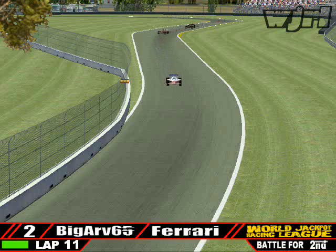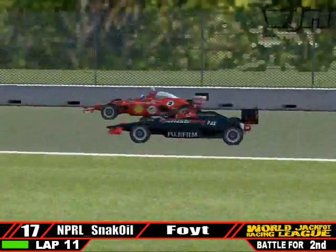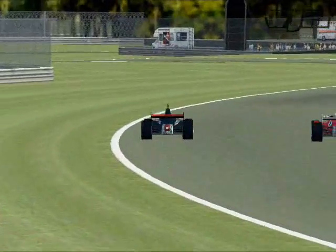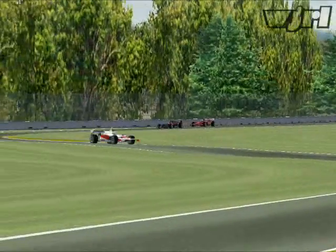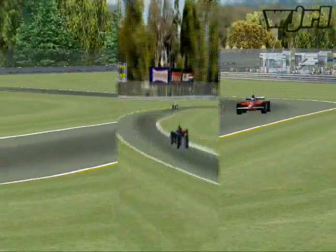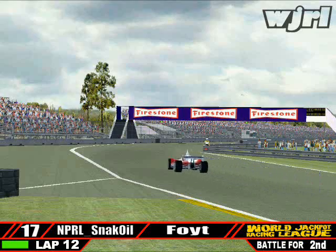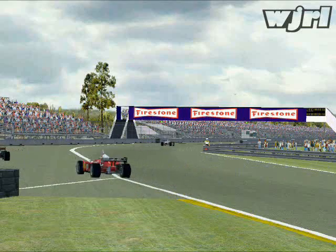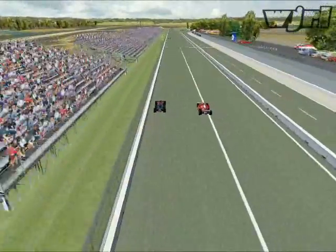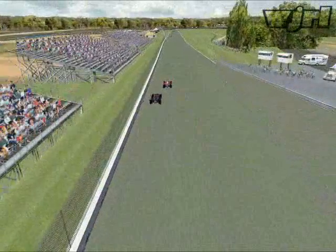Until lap 11, here we see the Ferrari of Big Arv getting a little loose in front of Snake in third place, who takes advantage of it. It's a good job, but we see that just one lap later, it's Snake Oil coming out on that last turn before the straight that gets a little wiggly, and Big Arv's there to take advantage of that. So a little give and take on this track, and it's going to take place all day long through many of the drivers through the field.